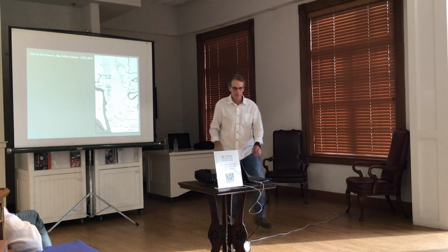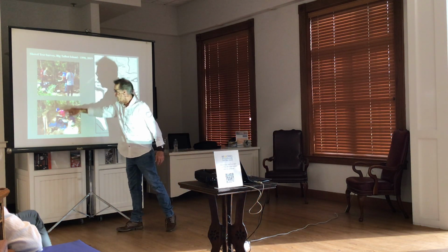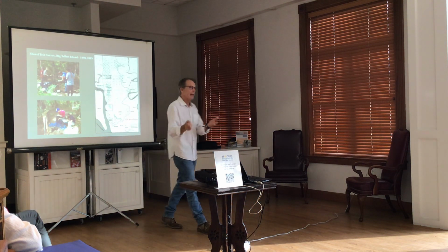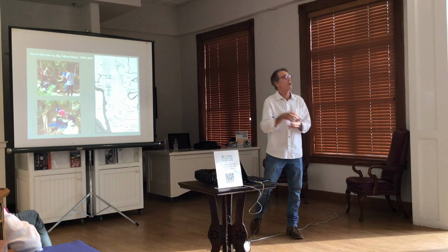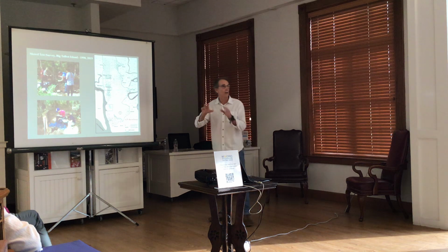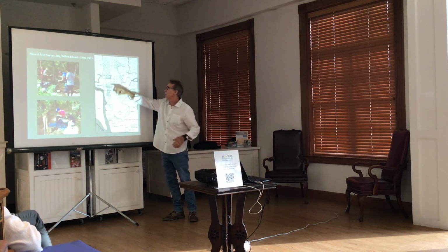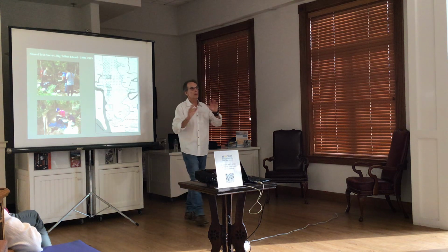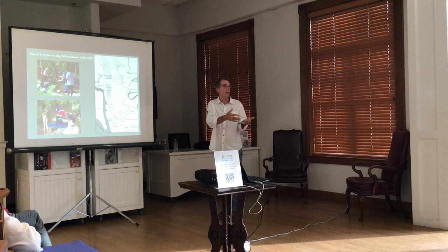I think I have some pictures here. So here's students working. We screen all the material, we write notes, we record all the artifacts, we backfill it, then we go back to the lab, and we analyze all the artifacts. So we can find all the different kinds of artifacts from different time periods all throughout the island. And then we can look at distributions. Where is the pottery that dates to this time period?